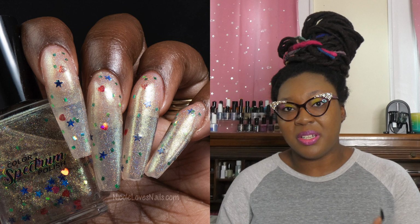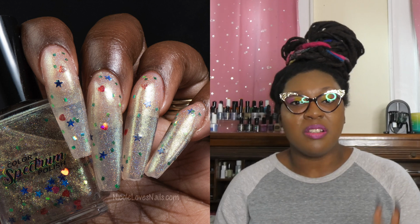So my next top pick is going to be the Color Spectrum Polish, the Captain Planet one. I love that one. The glitters were a little, not necessarily finicky, but for my nail length, short nails might have a different polishing experience. For my nails, I did end up doing quite a bit of glitter placement, even though I try not to do that for videos, but I ended up doing it anyway. So yes, I love that polish just for the glitters as well as the Captain Planet reference.